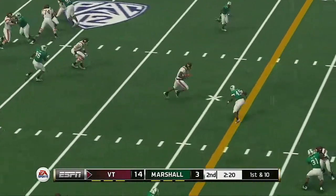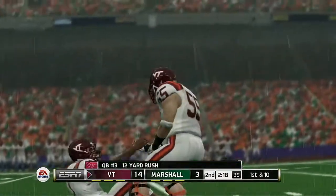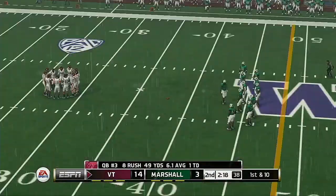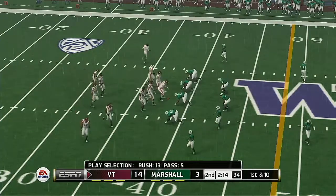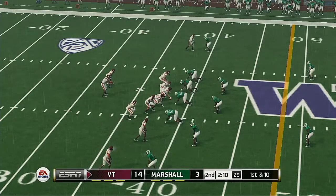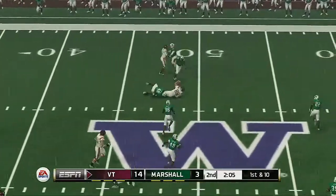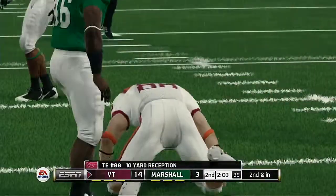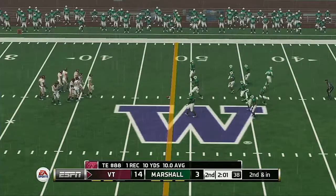Play action. Now he's going to run and watch out. And he's tackled at the 38. From their own 38-yard line. First down. He's taken down at the 48. Virginia Tech just took their first time out.